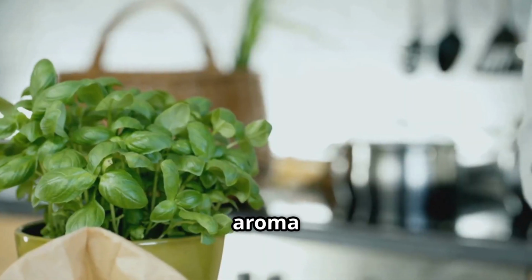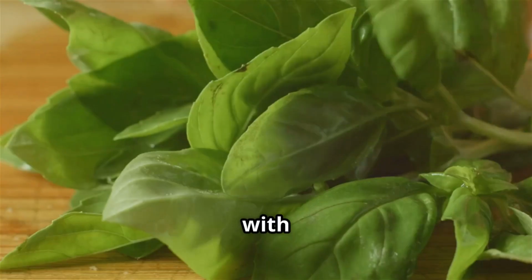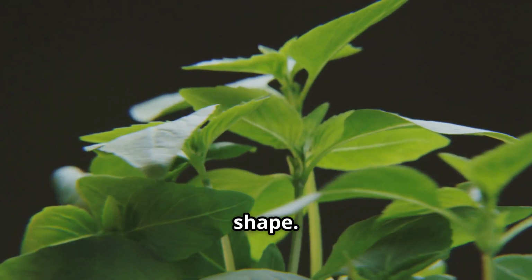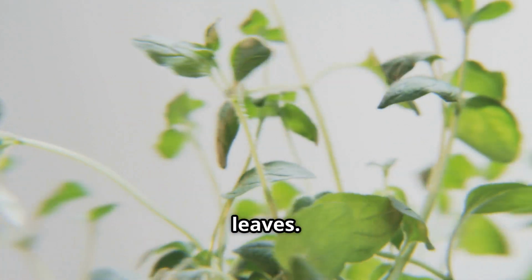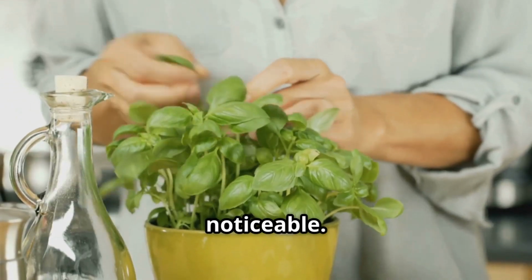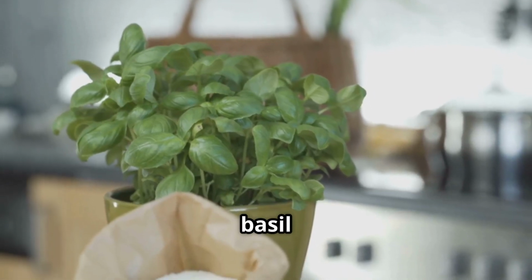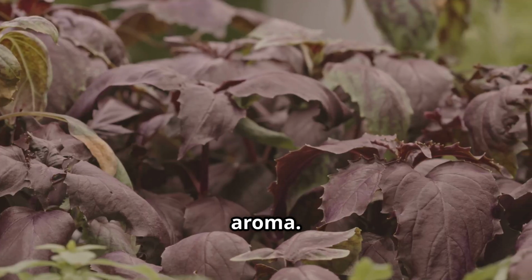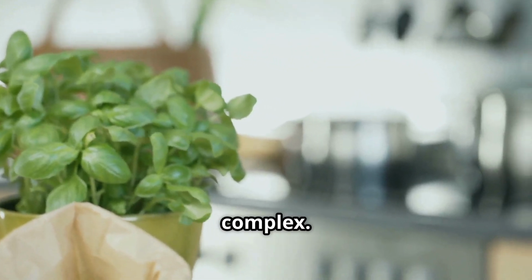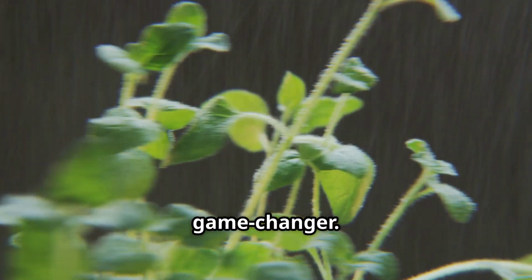Let's talk basil, where aroma and leaf size are everything. Fertilized basil grew twice as tall, with huge glossy leaves and a bushy shape. The control was spindly with small leaves. The scent from Plot A was powerful, filling the air, while the control was barely noticeable. Crush and sniff and pesto taste tests confirmed the fertilized basil was bursting with flavor and aroma. The control was mild and less complex. For basil lovers, this fertilizer is a game changer.